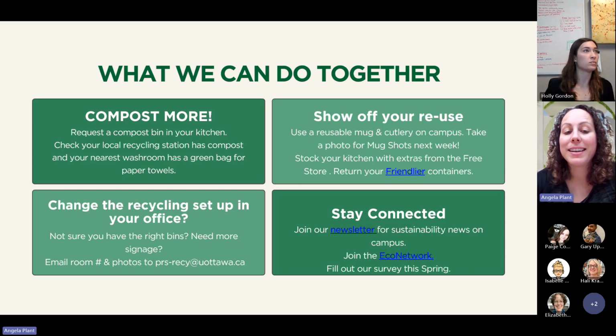I will be following up in April just to see if you've been able to do any of these things, because we are trying to see what kind of resources we can offer to staff to help improve the waste diversion on campus. And you know your kitchen and what's there. So I really appreciate it if you want to add compost or share some photos of what's going on. I will be happy to receive it.